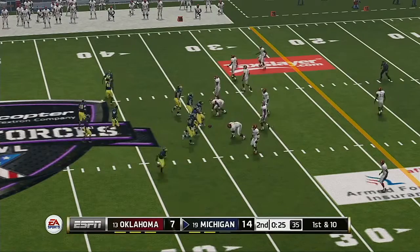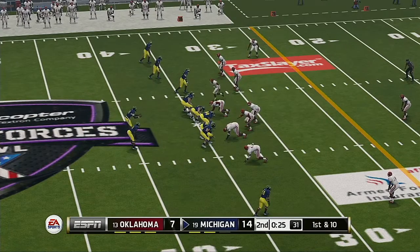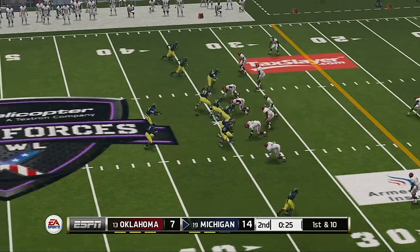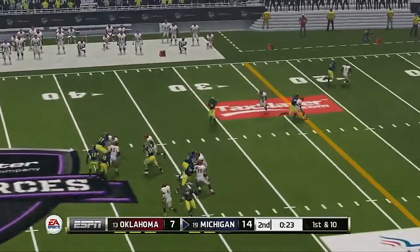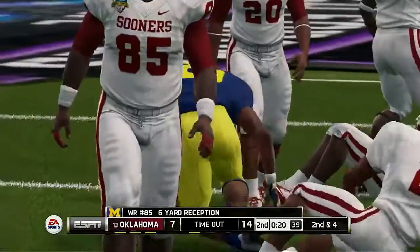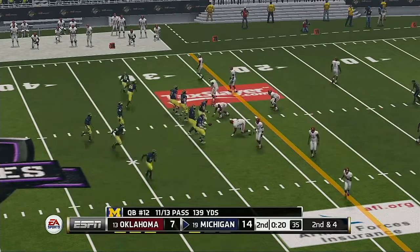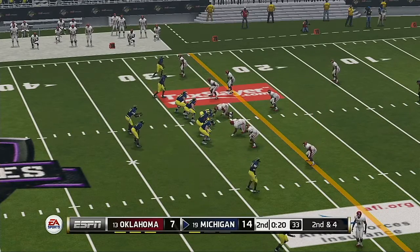The defense needs to figure out a way to stop them, or else they're going to have no problem putting points on the board. Michigan up 7 points. Looks to him again, complete. And down he goes at the 28. He made a good read here to find his teammate. That's sound decision making. Here's the eighth play of the series.